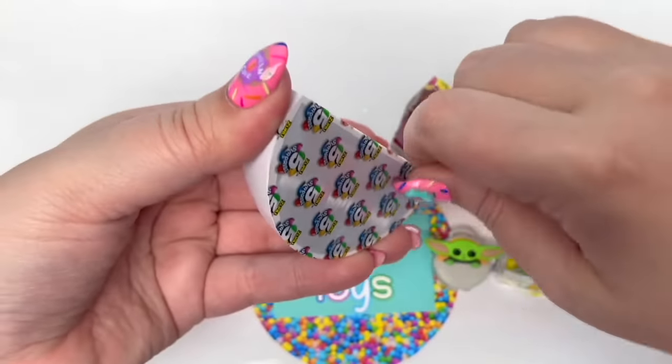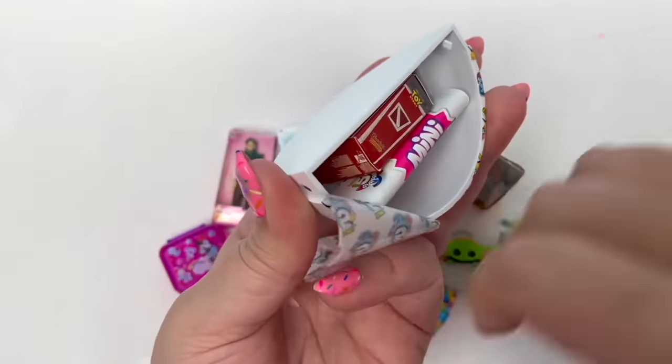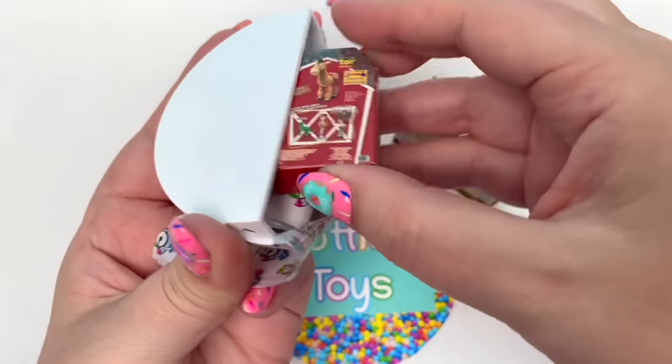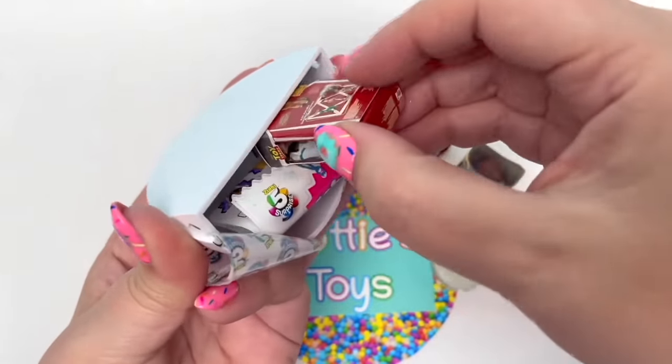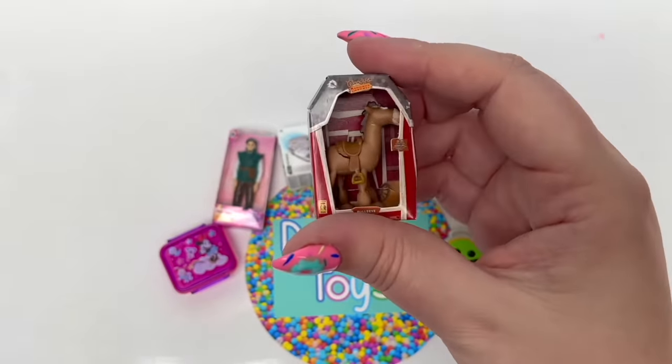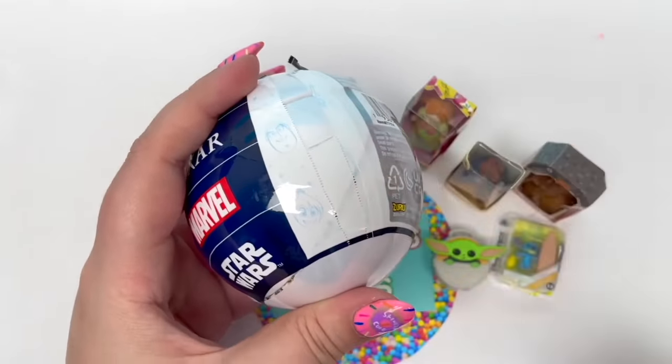Here is our last slice from ball number two. Looks like we have a new piece and we have, ooh, what is it? What? It's stuck! It looks like we have Bullseye! I'm excited. Number three.